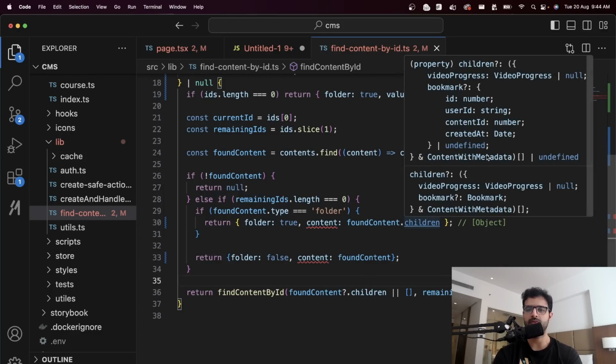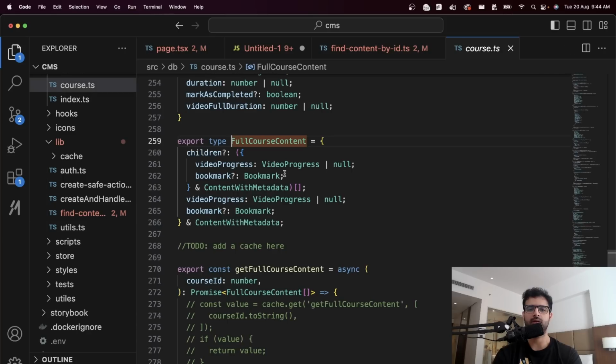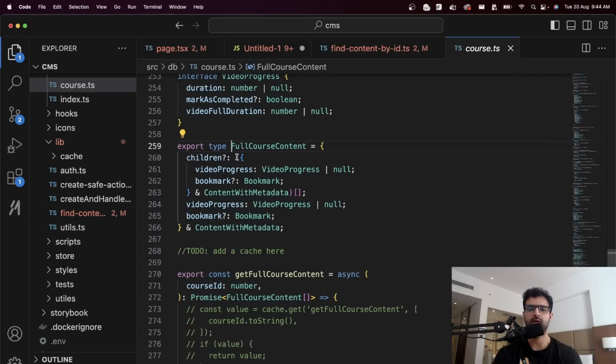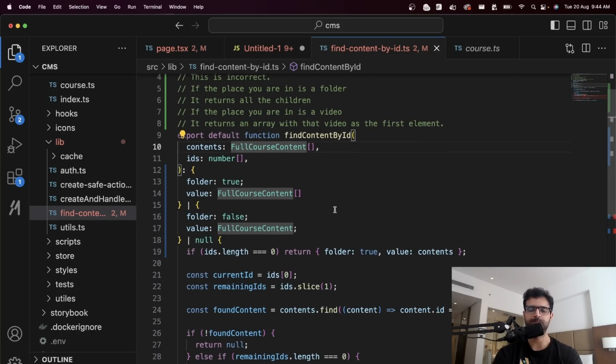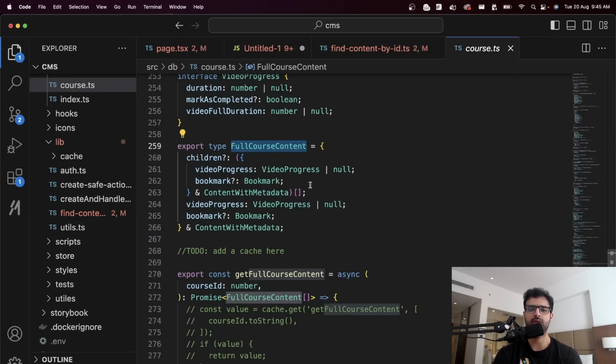What is the type of this? Oh, okay. Full course content isn't a recursive array, is it? Children have something else, and content with metadata. It is not. Okay. If folder is true, then what should the children be?